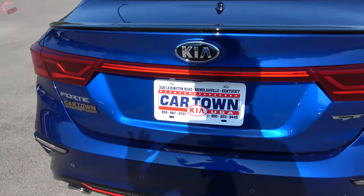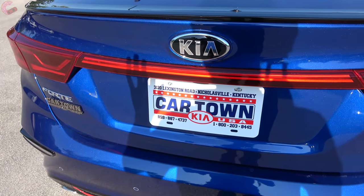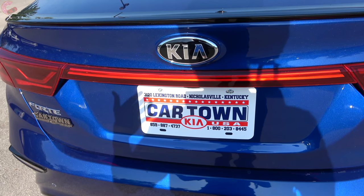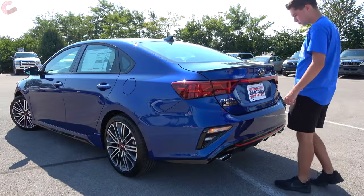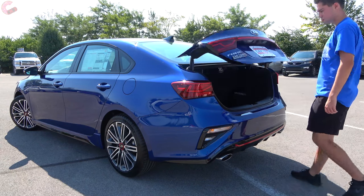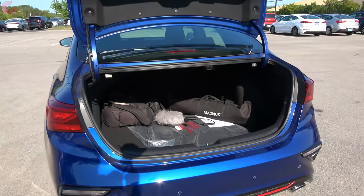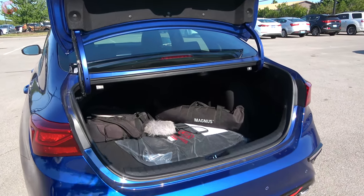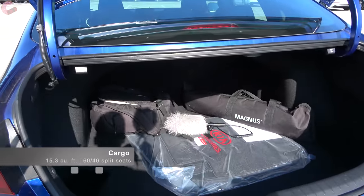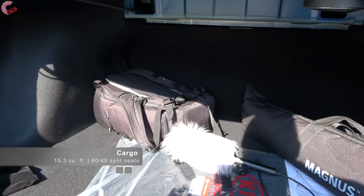Now coming around to the trunk, you do have Kia's smart open system, so all you have to do is walk up to the vehicle and wait a few seconds, and then it will open right up. And once inside the Forte's trunk, you are going to find 15.3 cubic feet of space, which is really a large amount of space for this class of vehicle.